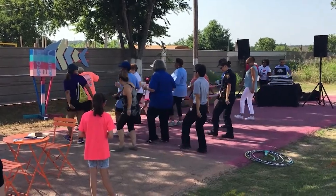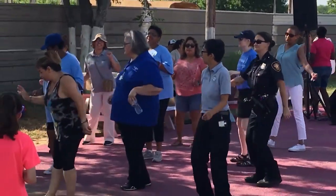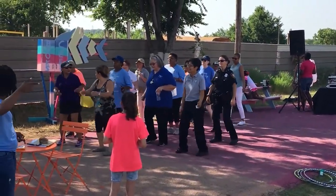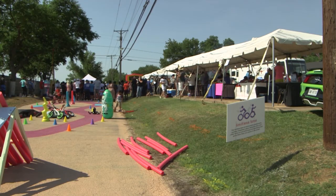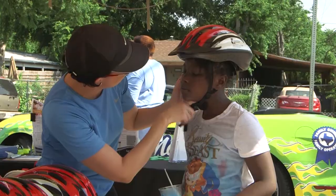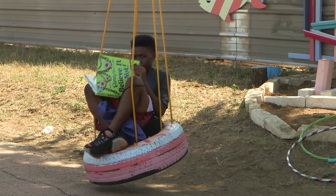But improvements were more than just physical. The city helped neighbors build community, too. Neighbors met their mayor and council person at a walking town hall meeting, followed by a community carnival where children played on an obstacle course built by volunteers, got fitted for new bike helmets, or just relaxed with free donated books.